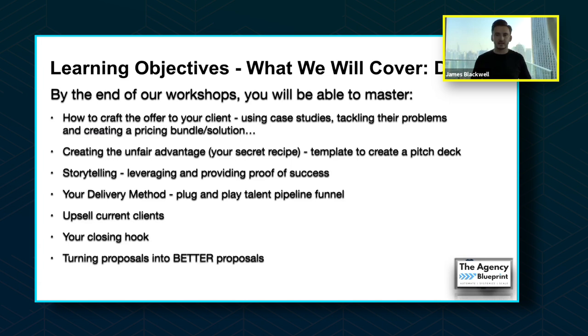And then we're going to create a pricing and bundle solution. So you've actually got a productized service that you can deliver to your client that is going to help you stand out above the crowd. And then we're going to create your unfair advantage. So this is going to be your secret recipe that you're going to be putting into your template, and we're going to create our own pitch decks together.